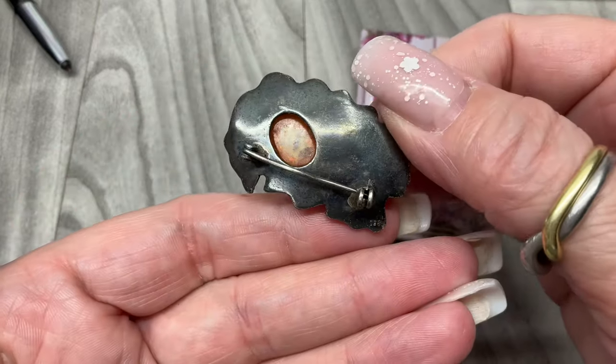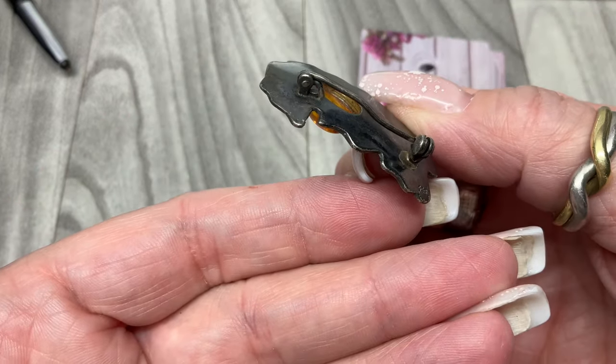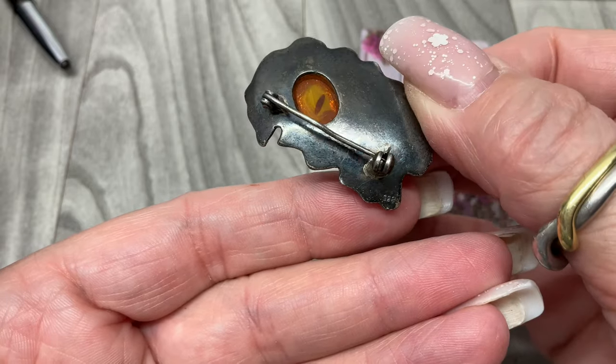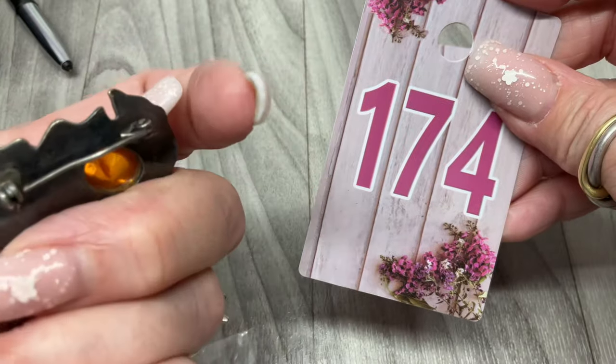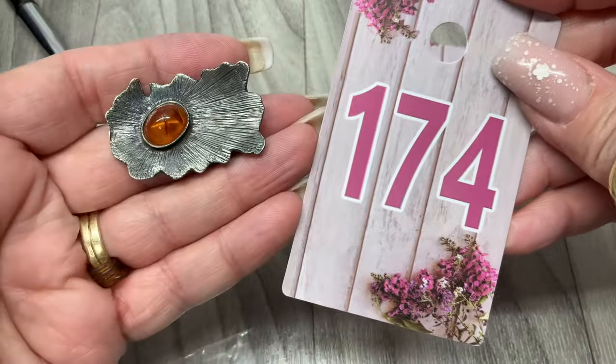We have this brooch right here. It's an older one, I believe. Okay. I don't know what I asked. My guess is probably 35. Let's go 20.